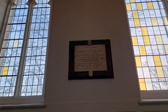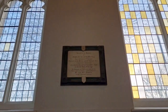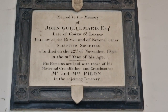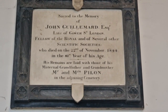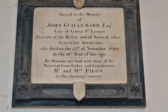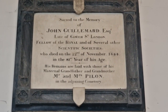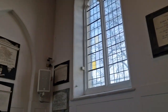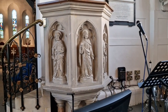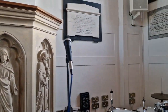You've got John Gillamede, Esquire, late of Gower Street, London, a fellow of the Royal and several other scientific societies, who died the 22nd of November 1844 in the 83rd year of his age, whose remains are laid with those of his maternal grandfather and grandmother, Mr. and Mrs. Pillen, in the adjoining cemetery. And over here you've got a few, and then you've got the pulpit, which is very fine as well. I was told about this by a friend, the pulpit, because it's particularly fine, the carving on that.